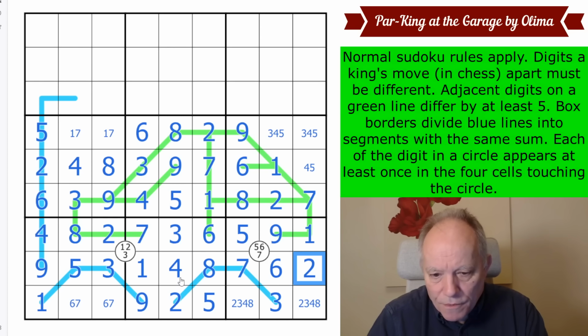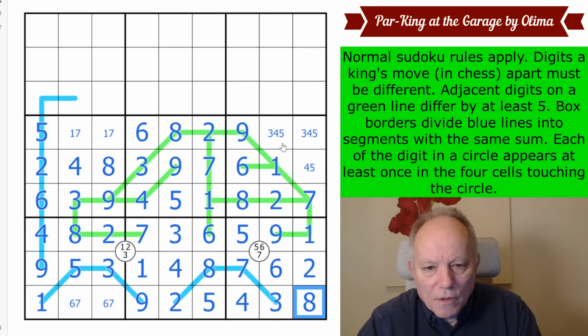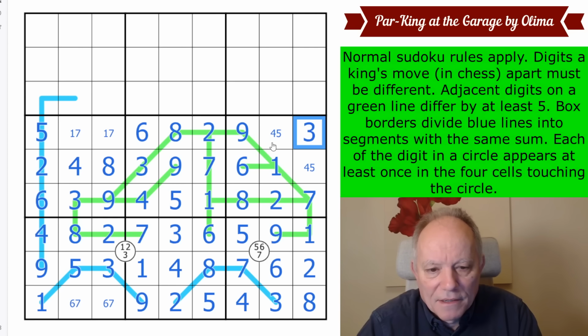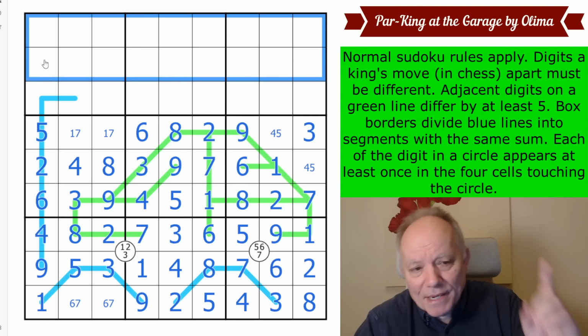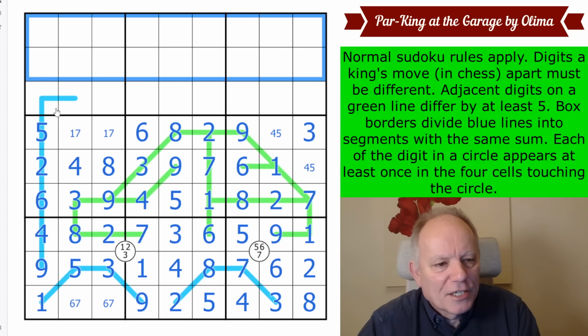That's now 2. That's 4. That's 8. And we've got almost all of the bottom 6 rows of the puzzle done. Very nearly all of it. This pair, hang on. I was going to say, how are we ever going to sort these out? Because of the king's move. Otherwise, those 2 rows would be interchangeable in the final grid.